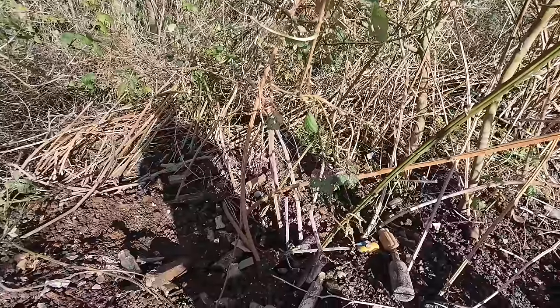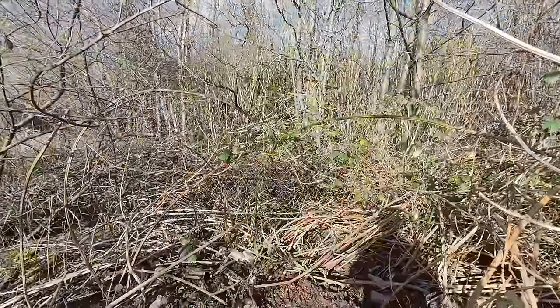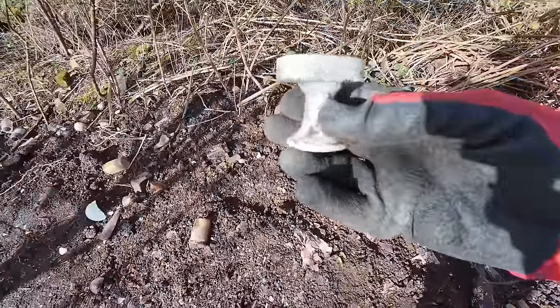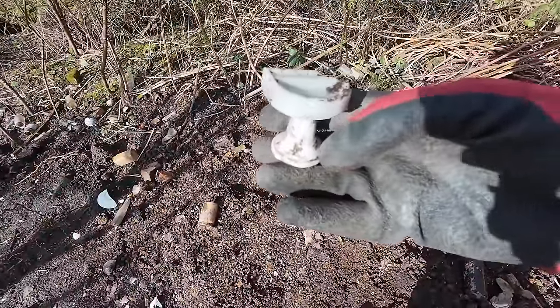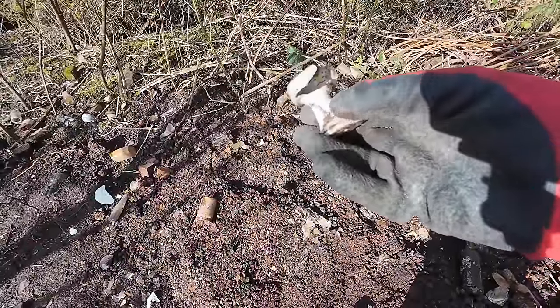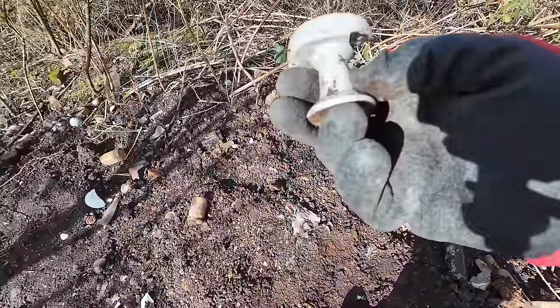Well, I've got to it anyway. It's broken. I could see it was broken before I went near it. But I want to get it out anyway because it's a nice little find. Look, on a pedestal stool, and it's a sink. The corner's missing on the corner of the sink there, which is a shame. What a shame. It would have been a lovely little find. It's all in one piece.